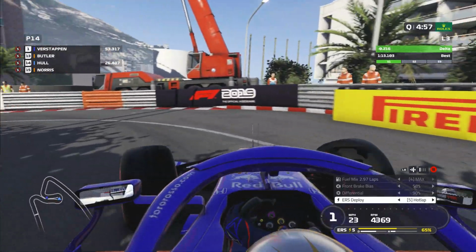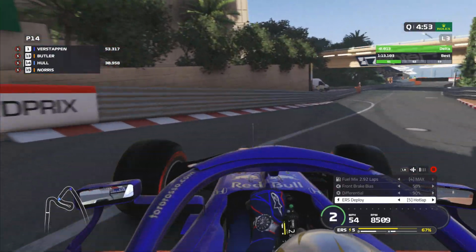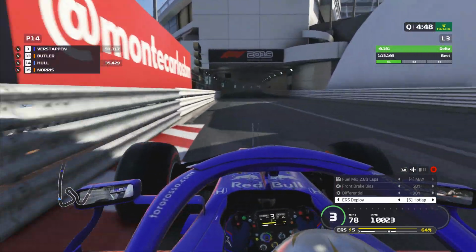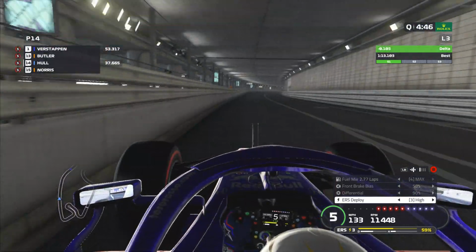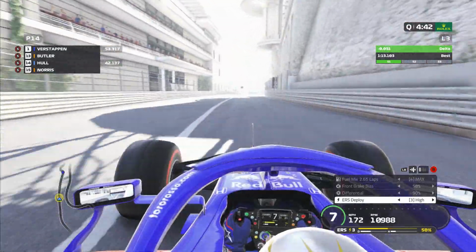Then into the Loews hairpin. The name of the hotel has changed, but that's what I call it because that's what I remember. Anyway, delta fluctuating a little bit through this section, through Portier. I took it a lot tighter than I normally would. That's cost me time on exit. So now we're charging down towards the Nouvelle chicane, brushing the wall as well.